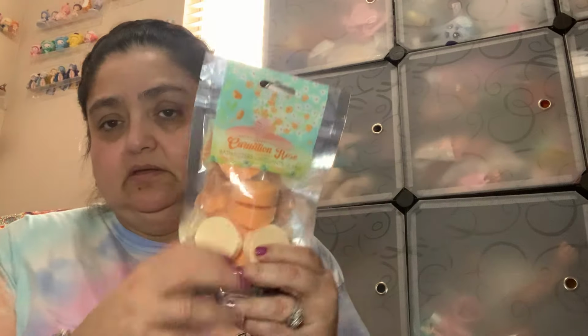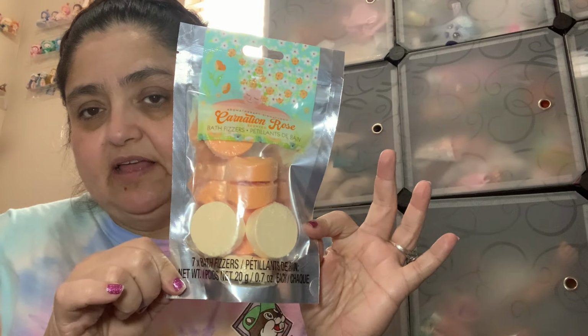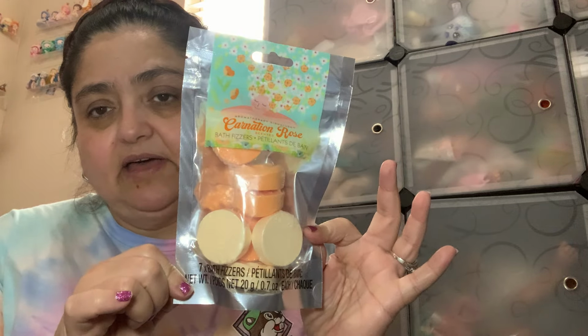I also got these carnation rose. And they have 7 of these for the bathtub. When I go on little trips or something, I like to take this for my bathtubs. And they bring 7 of them. I'm going to open them up because I want to smell them. Let's see, I hope they smell.